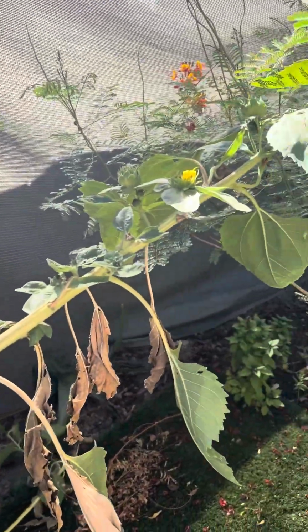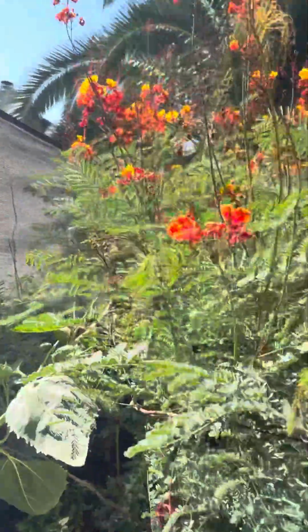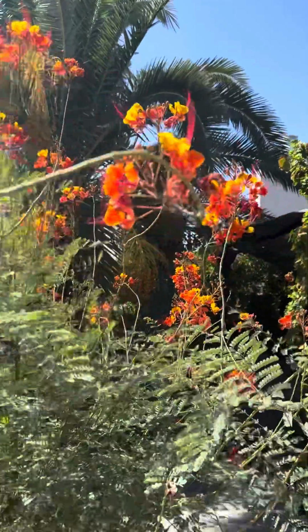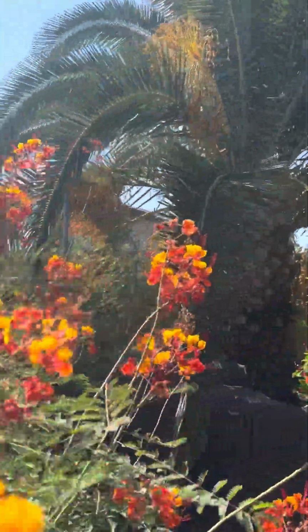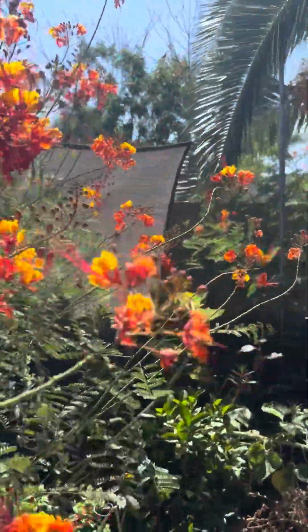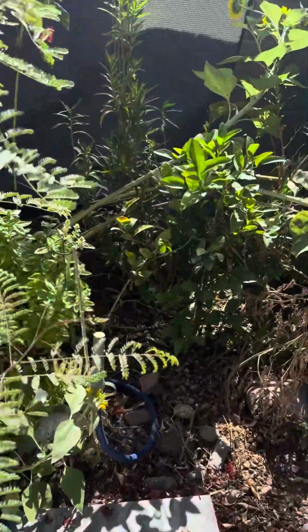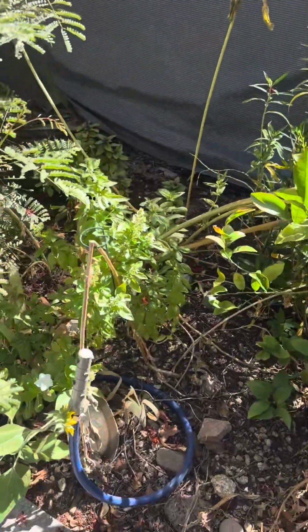I've got a shade cloth over here with an aloe vera garden in the back, and some of the plants that have made it through the summer. The Mexican bird of paradise loves the heat, and it's just gone nuts this year. It's absolutely beautiful. Thank goodness, because it helps to shade some of the ground, so some of the flowers like the vincas and the zinnias have an opportunity to grow.